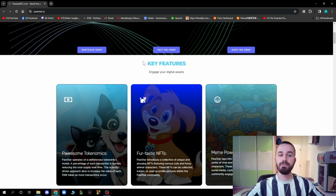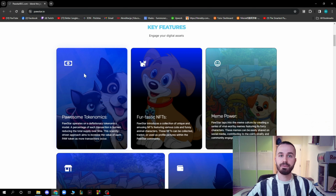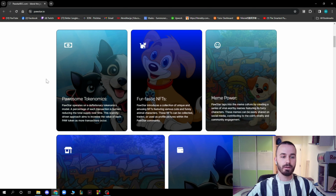So here we have key features. Engage your digital assets. So these are some of the key features. The first one is Possum Tokenomics. PawStar operates on a differential tokenomic model. A percentage of each transaction is burned, reducing the total supply over time. This approach aims to increase the value of each Paw token as more transactions occur. So this is Possum Tokenomics.